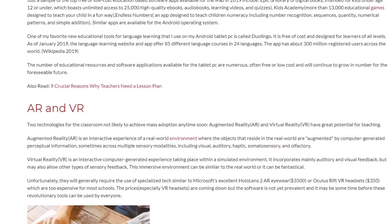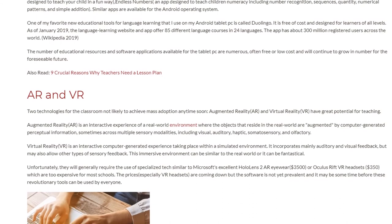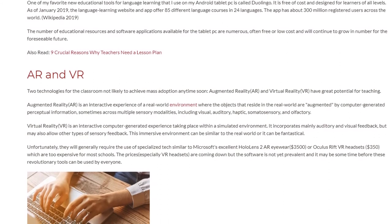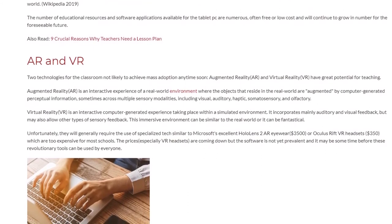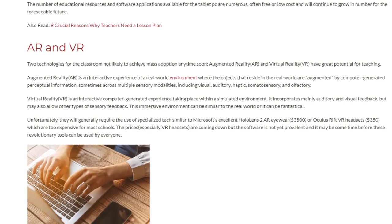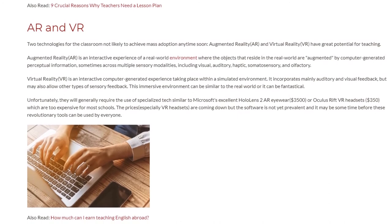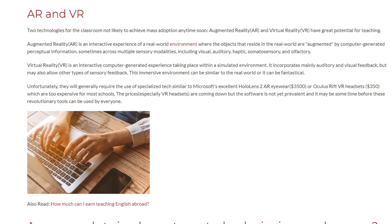AR and VR. Two technologies for the classroom not likely to achieve mass adoption anytime soon. Augmented reality (AR) and virtual reality (VR) have great potential for teaching. Augmented reality is an interactive experience of a real-world environment where the objects that reside in the real world are augmented by computer-generated perceptual information, sometimes across multiple sensory modalities, including visual, auditory, haptic, somatosensory, and olfactory. Virtual reality is an interactive computer-generated experience taking place within a simulated environment. It incorporates mainly auditory and visual feedback, but may also allow other types of sensory feedback. This immersive environment can be similar to the real world or it can be fantastical.